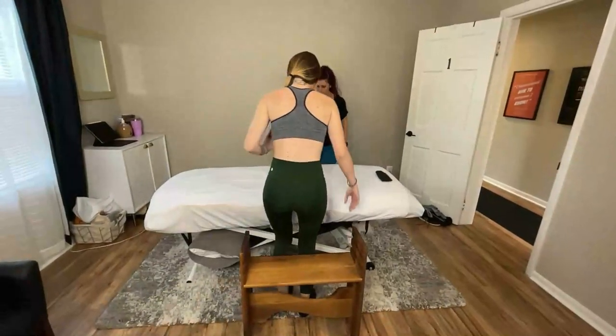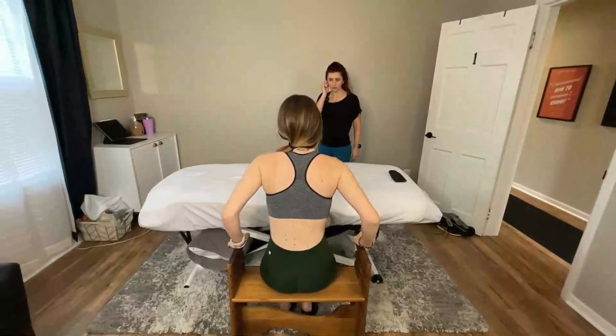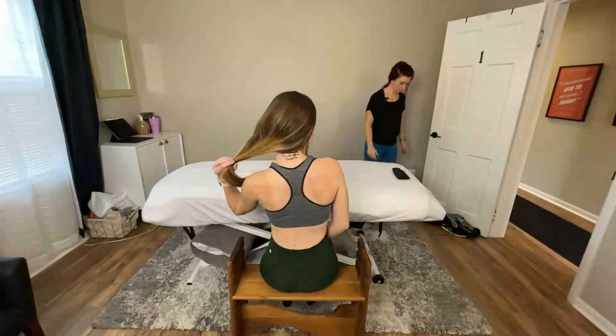Okay. I'm going to lift this table up, give you some knee room. If I fix my hair, can we edit it out? Yeah. Can I re-ponytail it quick? Yeah, absolutely. Okay.